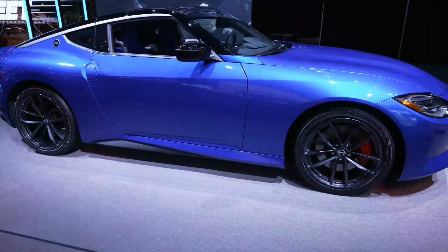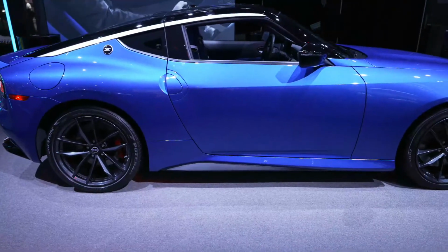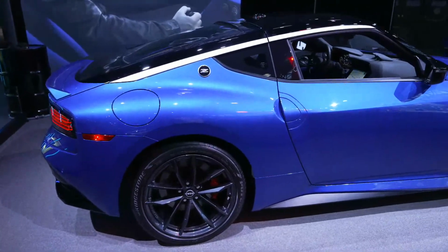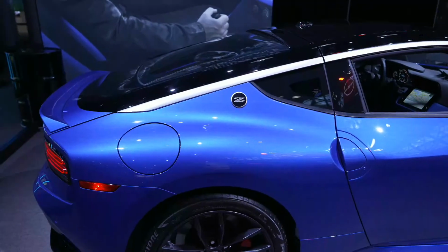What a beautiful car. So this car should have won some award, but as you saw, it's not an electric vehicle, so it won nothing. A crime. And look at the contrast of that Z. That's an old school Z. You guys know what that is, right?